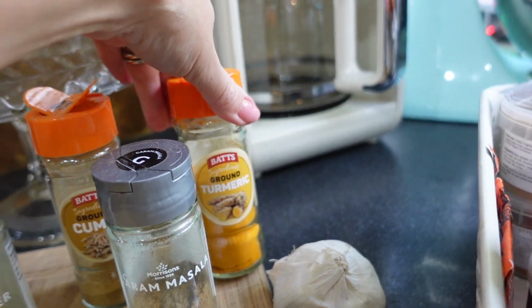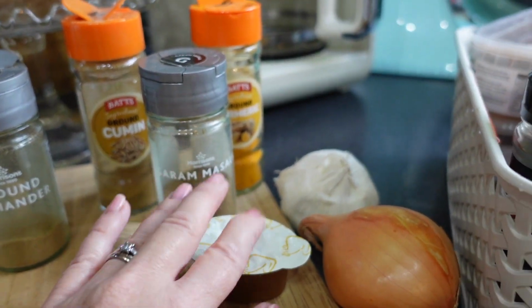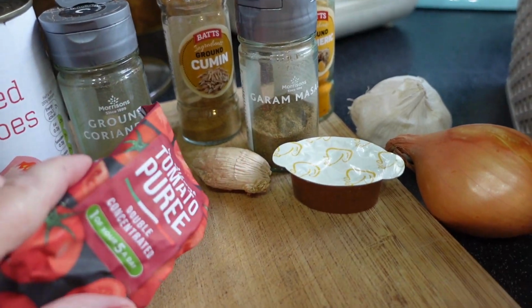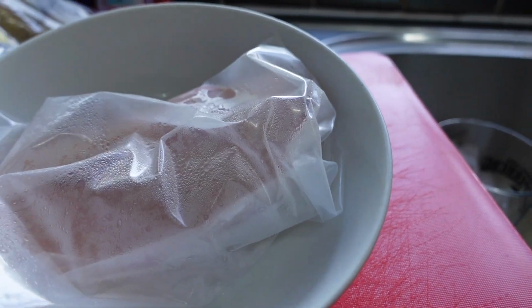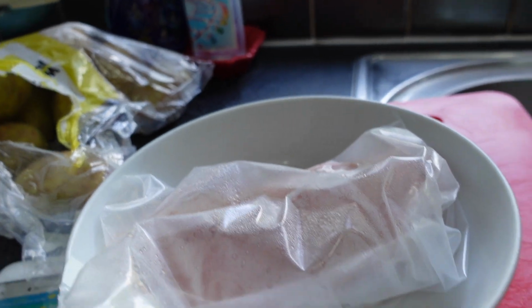I can never say that, ground turmeric, fresh ginger. I've got a chicken stock pot, onion, garlic and tomato paste. I'm also going to pop in some potatoes. I'm just doing one large chicken breast between us, but I'm going to add extra veggies to it, including the potatoes. And I'll put a whole load of veg in near the end.